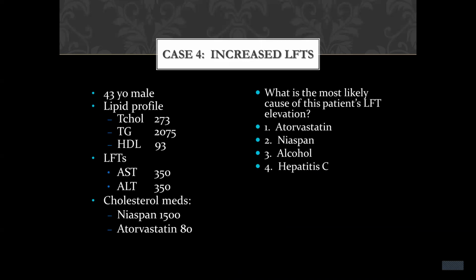What do you do when you have elevated LFTs? You have this individual with this profile, has really high triglycerides, HDL of 93. Think of the HDL 93. Don't assume that he's really protected because HDL is atheroprotective. Think of it. AST of 350, really elevated, ALT of 350. He's on these medications, Atorva 80, niacin 1500. What do you think really caused this elevation? Many things: Atorva, niacin, alcohol, hepatitis C.